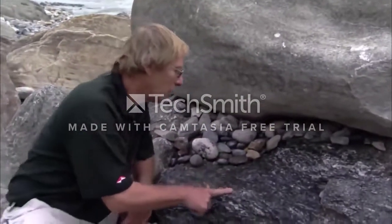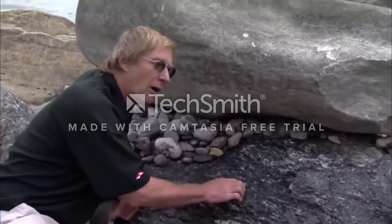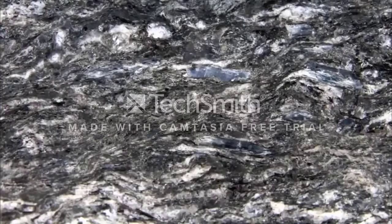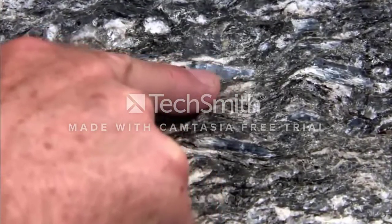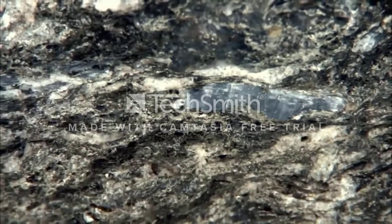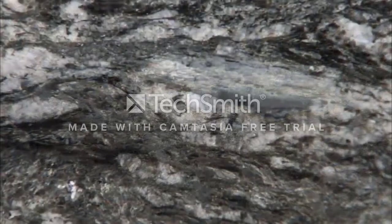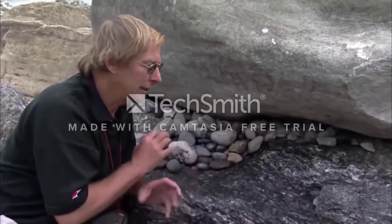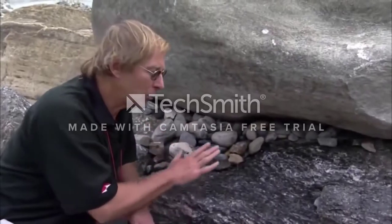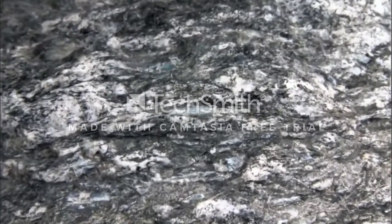This is exactly the rock I've been looking for. This is a beautiful example of a kyanite gneiss, which is composed of these beautiful blue bladed crystals of kyanite. Kyanite is a gemstone, and it gives a clue as to how these rocks formed. This mineral is very specific to a geologist, and it tells us that this rock has been buried to depths of about 30 miles or more under high temperature and high pressure.